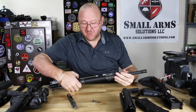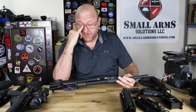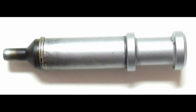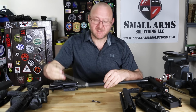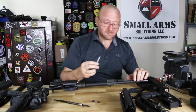Now, the gas system that you see on here is identical to that of the G36. The only thing that's different is the operating rod. In fact, the piston that you're going to see in here is the exact same piston that's interchangeable with the G36. So basically, we're going to pull back on the operating rod. We're going to make sure the piston stays forward. We're going to lift that right out. Your operating rod and return spring are all one piece. Now we pull out the piston.